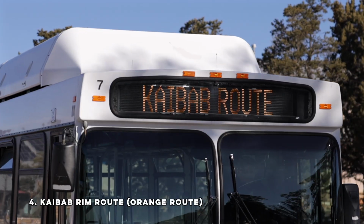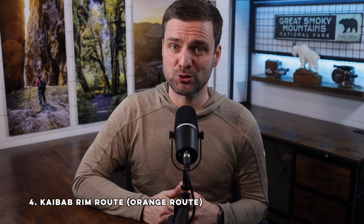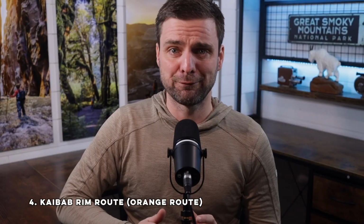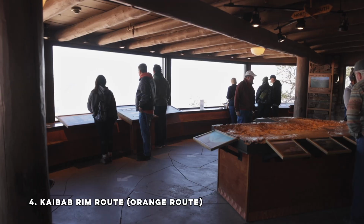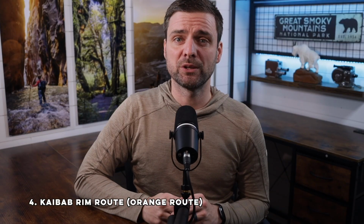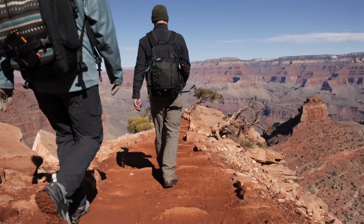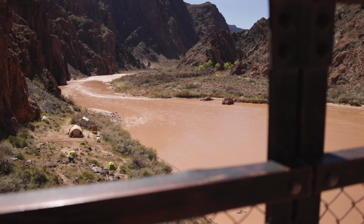The fourth and final section of the South Rim is the Orange Route, also known as the Kaibab Rim Route. Like the Blue Route, the Orange Route also leaves from the South Rim Visitor Center, and it's the shortest route on the South Rim, but don't let that fool you. Sure, this route provides service to less popular landmarks like the Yavapai Geology Museum and Pipe Creek Vista, but it's also the only way to reach the South Kaibab Trailhead, and South Kaibab is legendary. This trail descends into the Grand Canyon, all the way to the Colorado River, and it's one of the best stops on the South Rim.